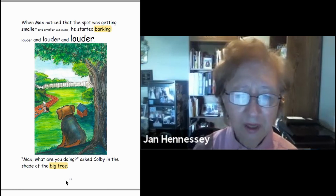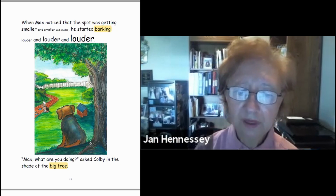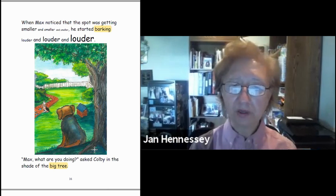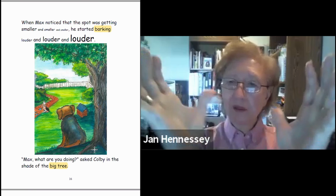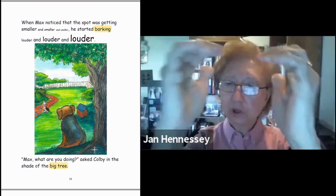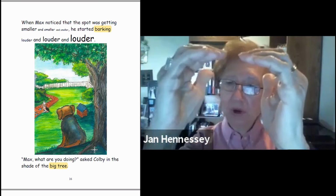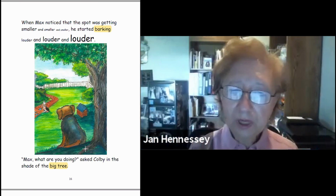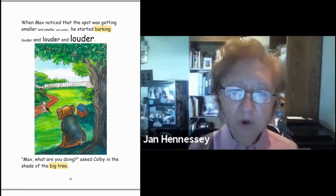Asked Kobe in the shade of the big tree. So here's the big tree. They like to take naps under the big tree. So let's do big tree. So you put your hands together like the trunk of the tree and then make the top of the tree. And we say un grand arbre, un grand arbre. One more time, un grand arbre. So Kobe is under the grand arbre and he is watching Max.